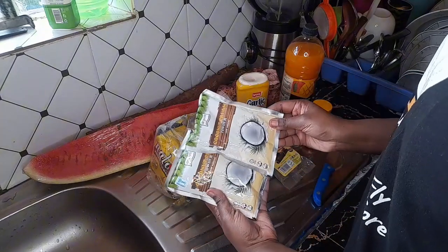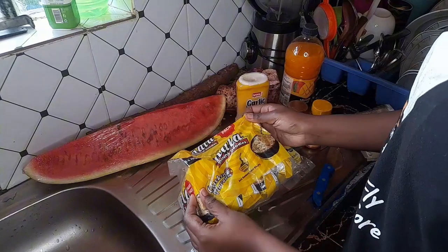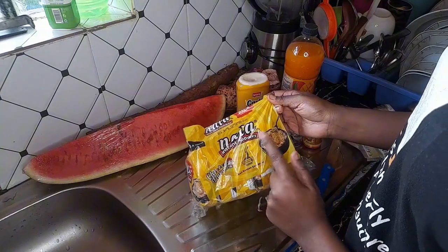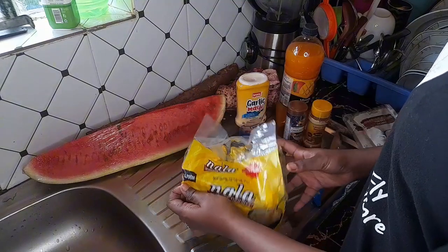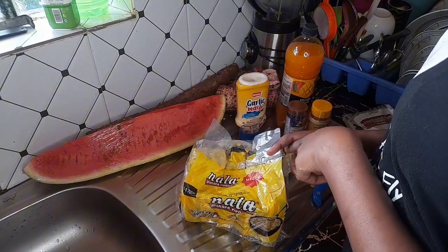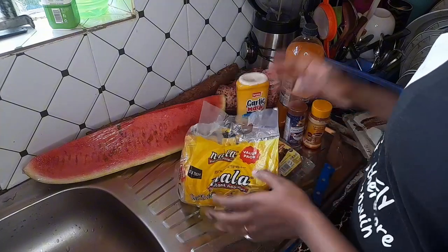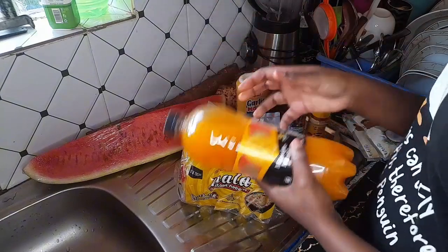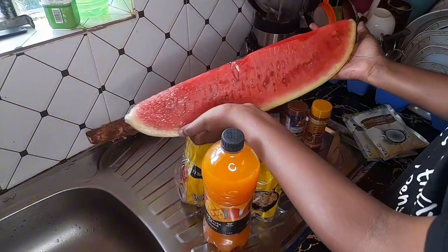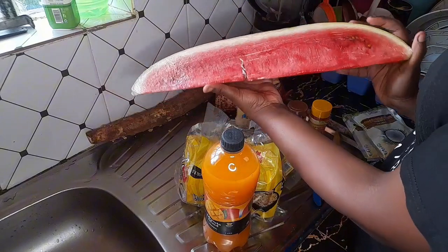Coconut cream powder. This is a staple in this house. Chicken flavored instant noodles. We were out of noodles and they were on offer at 130 or was it 120? So it was a no-brainer. Then mango juice, this was 122, essentially 150 bob. Then melon for the whole week. I got this at 100 shillings. It's so huge.